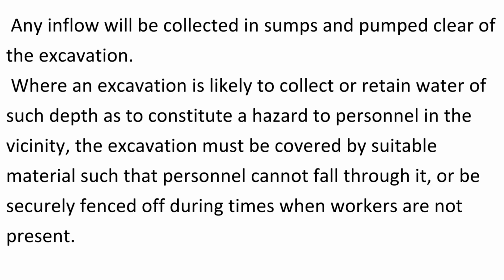Any inflow will be collected in sumps and pumped clear of the excavation. Where an excavation is likely to collect or retain water of such depth as to constitute a hazard to personnel in the vicinity, the excavation must be covered by suitable material such that personnel cannot fall through it, or be securely fenced off during times when workers are not present.